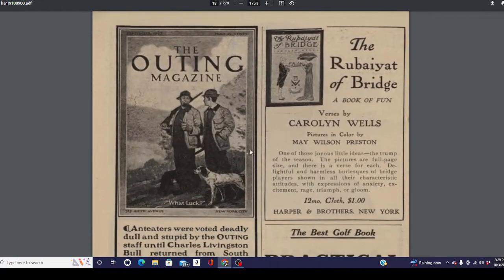Again, selling subscriptions to magazines. That was probably the greatest thing back then for magazine publishers, because everything was magazines and books. That was all the entertainment they had. Here we go.